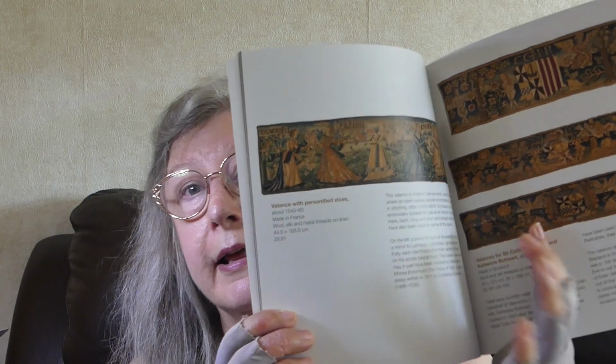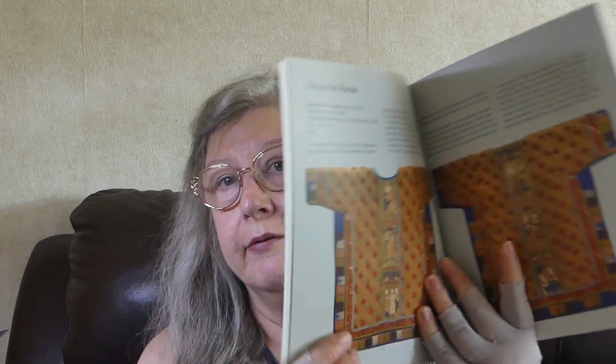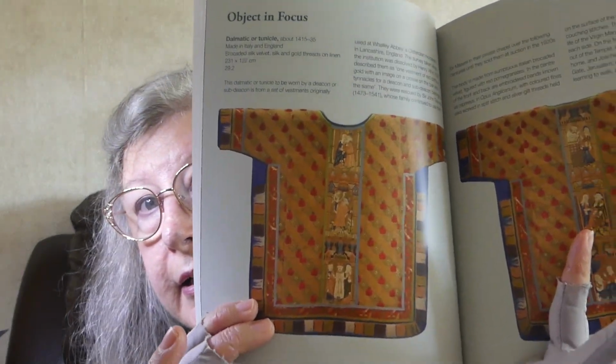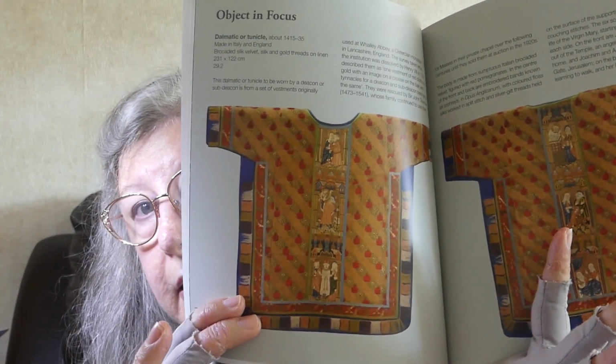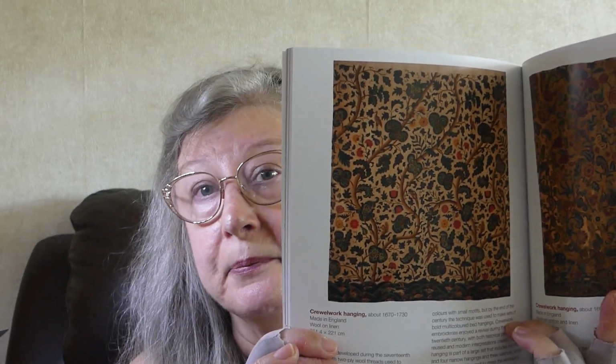You know, it's like that. And it gives you a bit of history of it. You know, like a valance from a bed. So, like religious clothing and things like that. So that is going to be an interesting read. Sit down and have a read of that, and look at the panels and look at the needlework and go, oh, look at that. Most of this has to be kept out of sunshine.